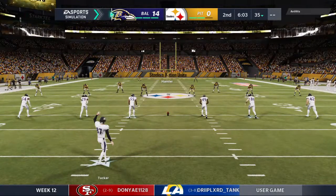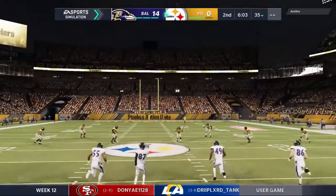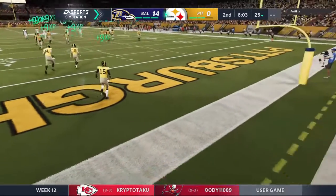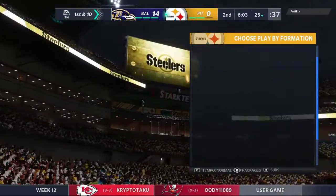Justin Tucker to kick off for Baltimore. So not much time to speak of remaining in this first half as the kick's away. And this one will not be handled. It's into the end zone for a touchback. Their own 25-yard line.